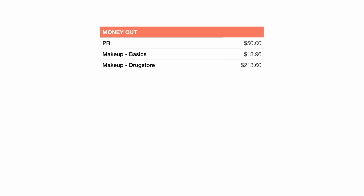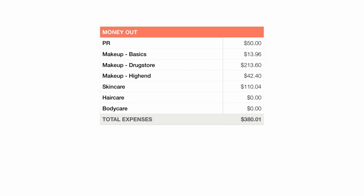In terms of makeup basics, I had $13.96 that was coming from the Costco wipes. Drugstore makeup was $213.60. High-end makeup was $42.40. Skincare was $110.04, and then for both hair care and body care, I had nothing. So in terms of my total expenses, that was $380.01. When I factor in my total expenses plus PR, that takes the total to $430.01.